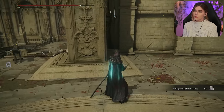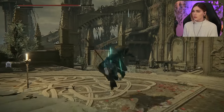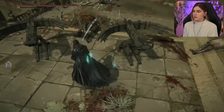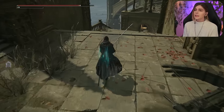Haligtree soldiers. Is there a bonbon here? Anywhere? Did I see a bonbon and I just missed it or something? What? Maybe I can take this thing.